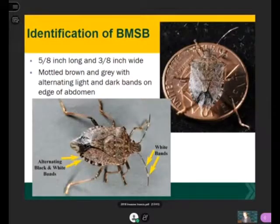fortunately. Again, it's a large insect, about 5/8 of an inch long. So you see it's about the size of a penny there. You can identify it by those white bands in the antenna, and then there's black and white alternating bands on the sides. And if I was to turn this stink bug over, it's very light on the undersides compared to some of our native species.